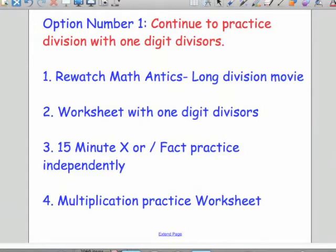After you finish that worksheet and have it checked, you'll move on to 15 minutes of multiplication or division fact practice, but I want you to do this independently. Last week it kind of got out of control when there was 2 of you playing, so let's just do this independently. Next up is number 4. We'll give you a worksheet that's practicing your 2-digit by 2-digit multiplication. I do want to challenge some of you to try the traditional method on this worksheet. Raise your hand. We'll be happy to help you and walk you through that traditional method.